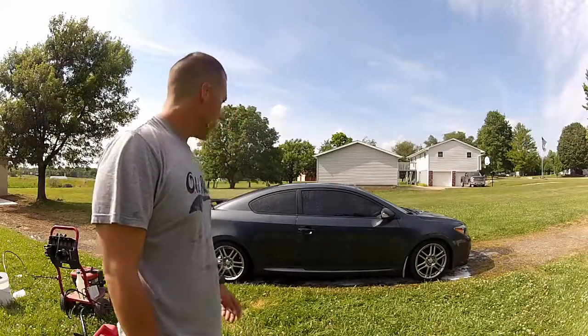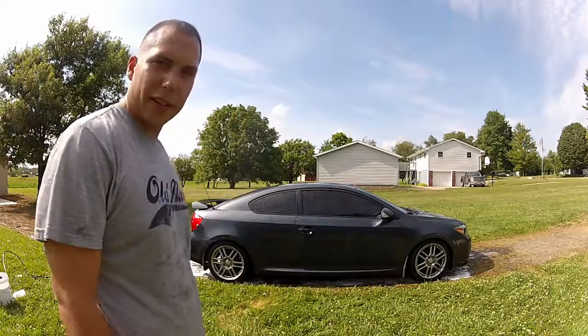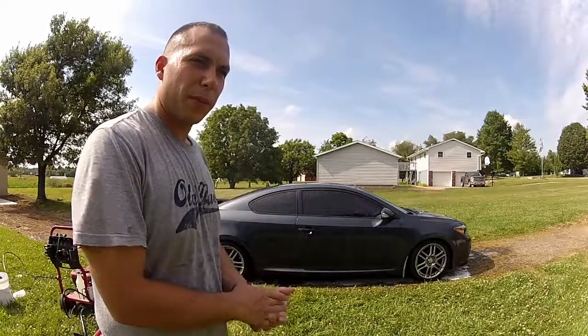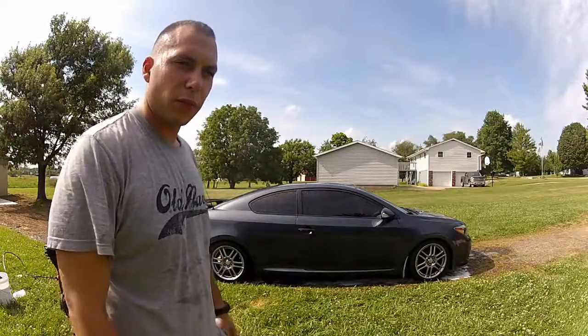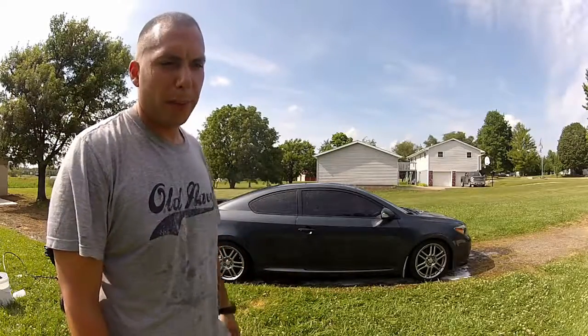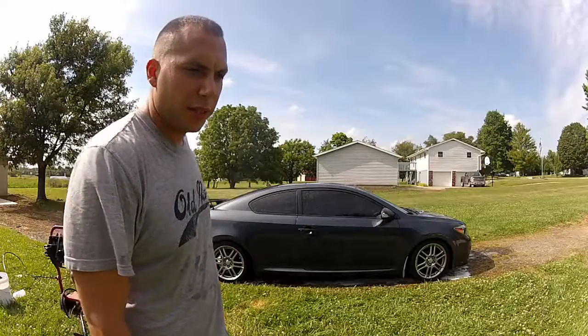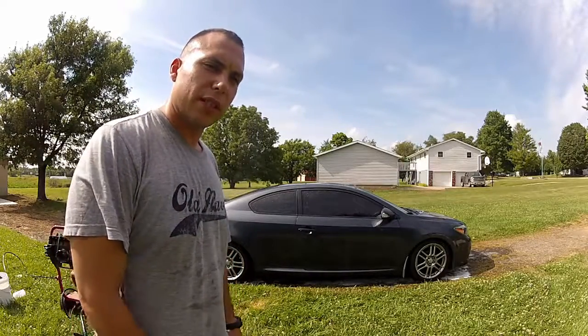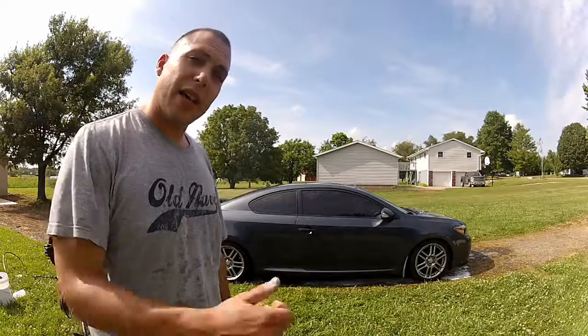Alright guys, so bam, the Scion's now cleaner. The foam cannon worked good. I used a higher dilution on the soap because I didn't want to waste a lot of it playing around with it. So it didn't quite foam up as nice as it did with the G35, but it still puts on a great coat of soap. And I'm very pleased with it, once again, for $16. So you got to get you one.